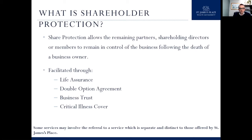And I've got a real life example in a moment of this situation that I think will bring it to life. But essentially, it creates a solution whereby somebody passes away. How are those shares dealt with? How do the remaining business owners continue to run the business effectively? How does the estate generate a value from those privately owned business shares? You know, there might not be a big market for those.